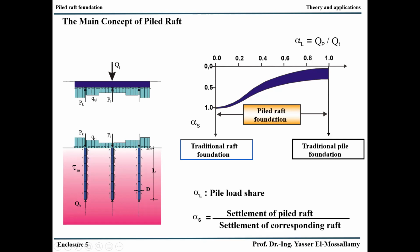Our pile raft foundation is in between, where we assume that the contact between the raft and the direct soil can take part of the load. Of course, this is very logical, and so long as we pour the raft directly on the soil, we can assume that part of the load will be taken directly by the soil. Only in conventional analysis, we don't consider this part of the load.